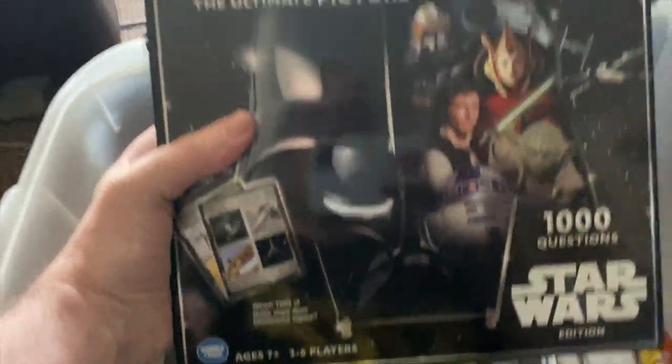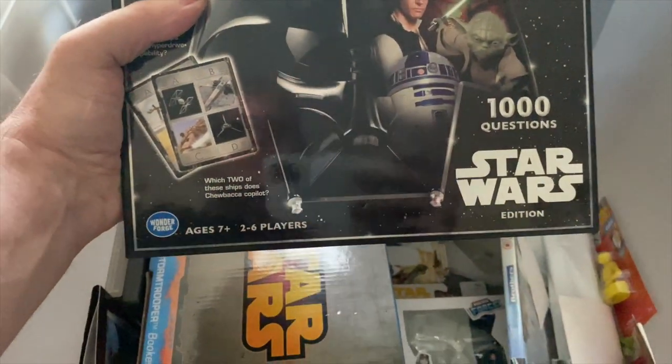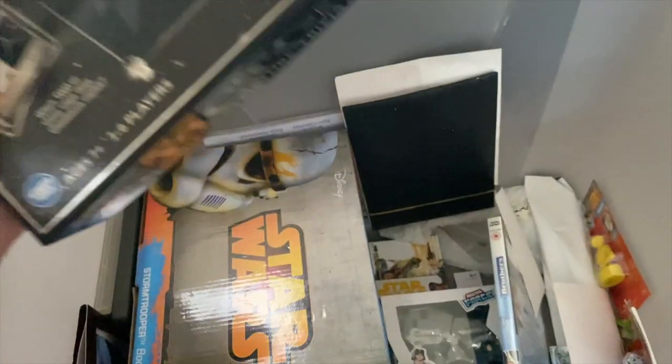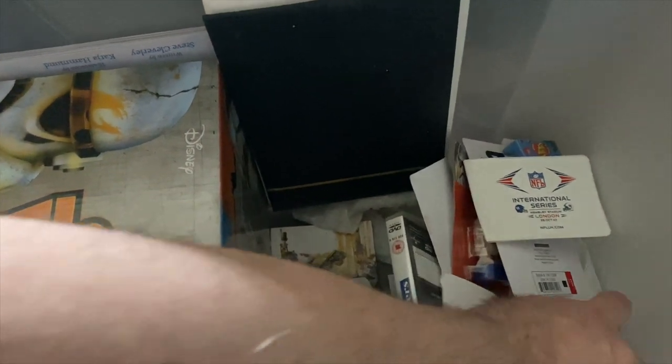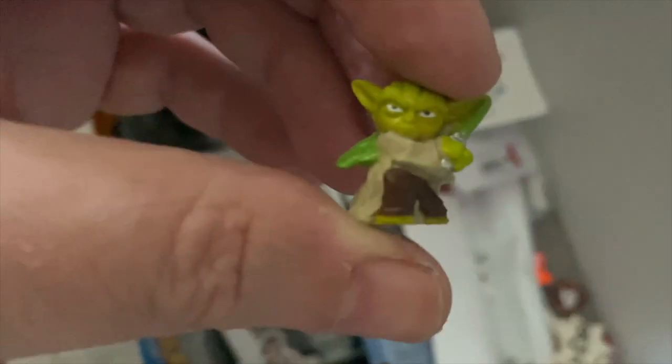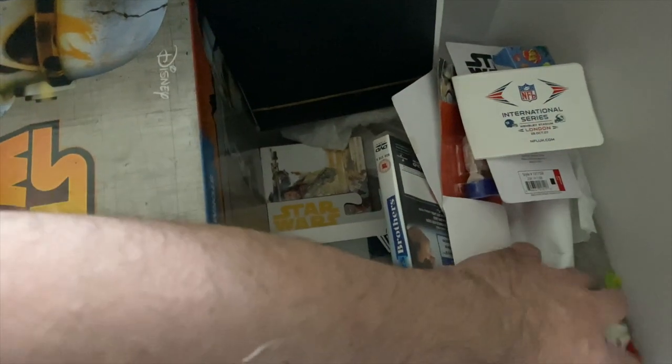We have a Pictopia Ultimate Trivia Family Game, which is just in this box for no apparent reason. I don't know what that is. We've got little stuff all over. I've got some jelly beans. Anyway, what the hell? Those are razors, actually. I've got an international series wallet from 2007. I've got a little Yoda, tiny little Yoda. Got some Stormtroopers in there.